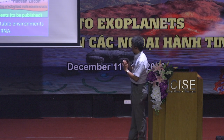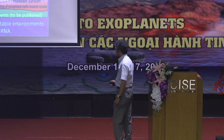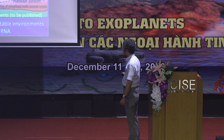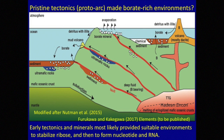It's not necessarily TTG, but some felsic rocks, a source of boron. And we know that there are many Hadean zircons that were formed in felsic rocks. So therefore, we could have felsic rocks around here. And some deep fluid extracts boron to the surface. And if the boron reaches here, you can make a boron-rich environment. So I would like to propose that the first nucleotide was formed in this evaporitic environment.